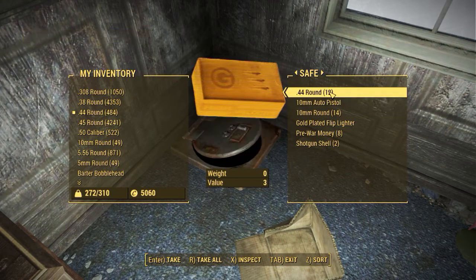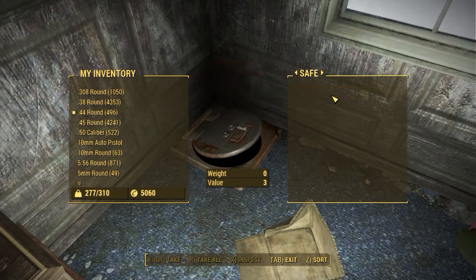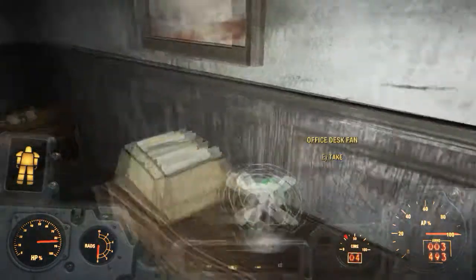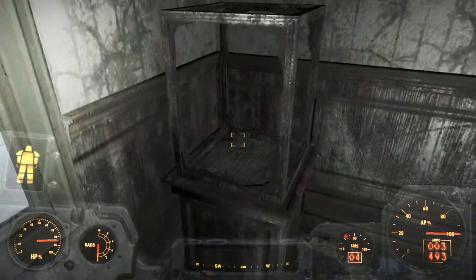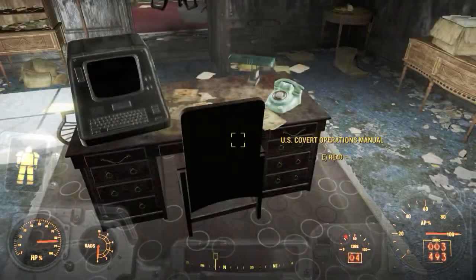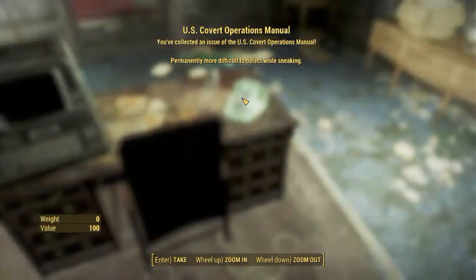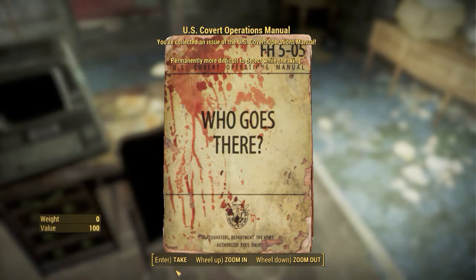Looks like we've got weapons and shotgun shells. I was kind of expecting a little more than that, though, to be honest. Ooh, mini nuke. We'll take that. Alright. And a U.S. covert operations manual. Permanently more difficult to detect while sneaking. I'll take that.